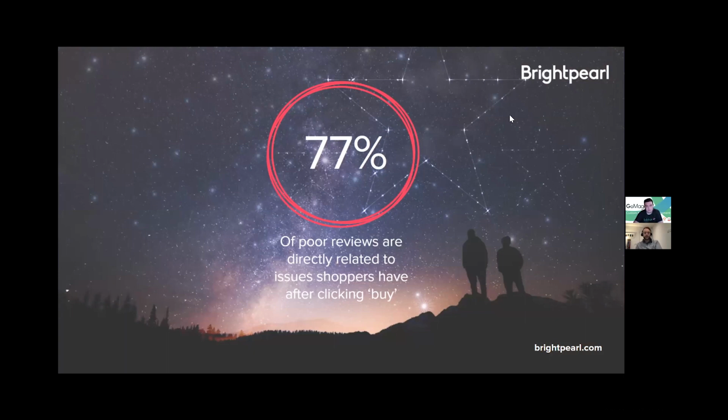Perhaps most surprising though is our research into why some of the negative reviews happen. And obviously, everyone's had experiences where products are broken or the product doesn't perform as advertised. But lots of consumers these days are pretty clued up on what they want the product to do. They've done a lot of research in terms of getting the right product. And when you exclude those types of situations, we found that 77% of poor reviews are directly related to issues that people have after clicking the buy button.